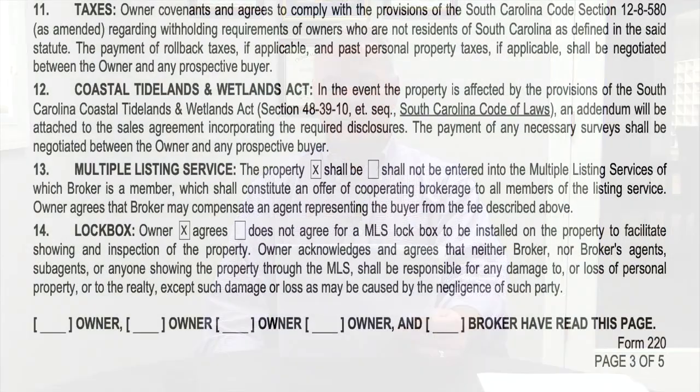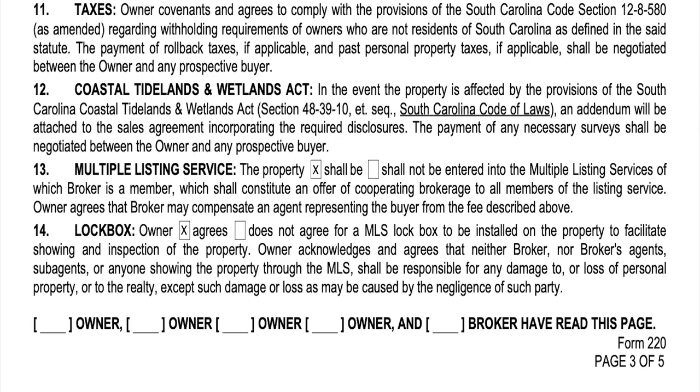It says, in the event the property is affected by the provisions of the South Carolina Coastal Tidelands and Wetlands Act, and it gives the section there, an addendum will be attached to the sales agreement incorporating the required disclosures. The payment of any necessary surveys shall be negotiated between the owner and any prospective buyer. So if the property is affected by it, there needs to be another addendum, and the other documents and disclosures that go along with that. Again, it doesn't affect us here in Greenville, but other areas of the state this does affect. So please make sure that you have those addendums and those disclosures when that time comes.